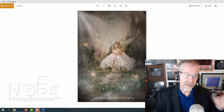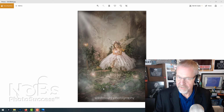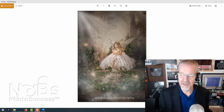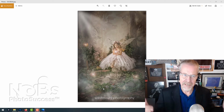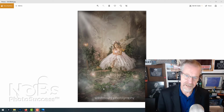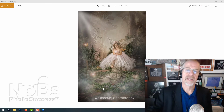Now, I was going on, I believe in one of the posts in No BS Photo Success in the Facebook group, about how important the experience is. It's almost an existential angle. It rises above and beyond all the technical, but the technical is pretty important. So it's important that you understand the technical so you can forget it. Once you forget it, then you can get to a higher plane.